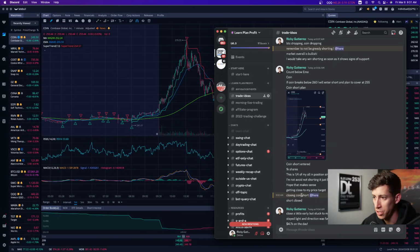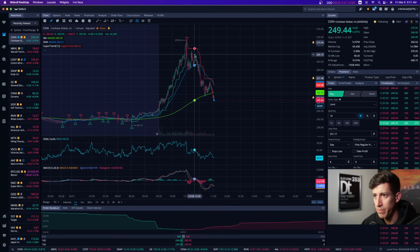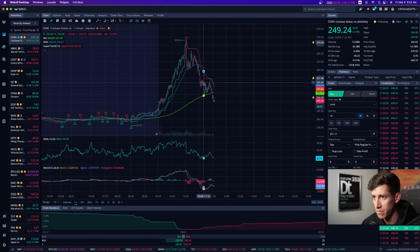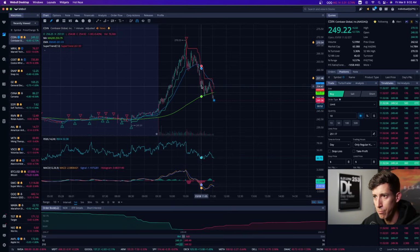Getting close to my price target, closing short soon. Short closed. Made 4.7K. Very, very simple, right? 260. I was waiting for progress below the EMA. Got that progress. Entered short. Began to indicate signs of some selling pressure. I just saw some consolidation on the way up. So again, that was my price target.